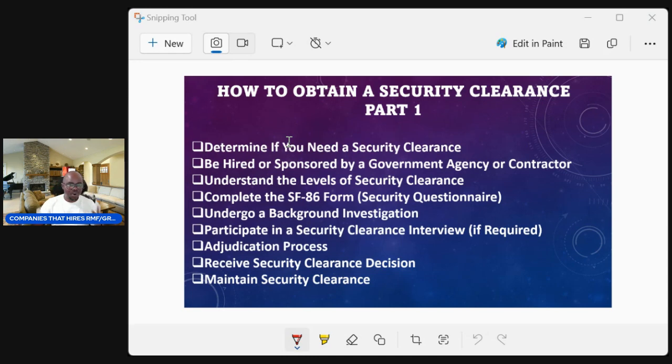Now, step number 4 is you have to complete the SF86 form, which is a security questionnaire. Now, the SF86 form, what is SF? Standard Form 86. The clearance process begins with filling out this comprehensive questionnaire about your person, your profession, and your financial history. Now, let us look at what you will find in this SF86 form.